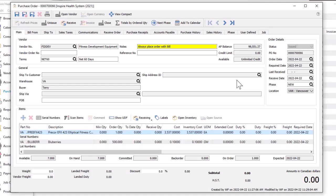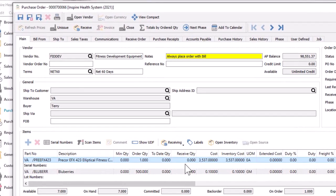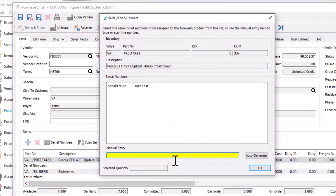Serial and lot numbers are not created within inventory item editing, but rather when purchasing and receiving or manufacturing the item. For purchases, the order status has to be either issued or received, so that received quantity value can be entered. For items that track either number type, either click the Serial Numbers button to open the entry screen, or enter the received quantity, which also opens this screen.